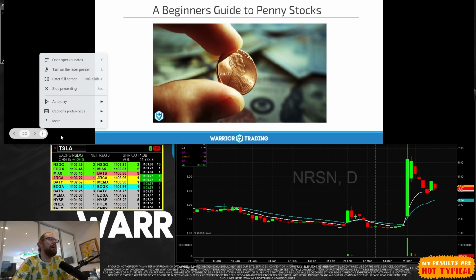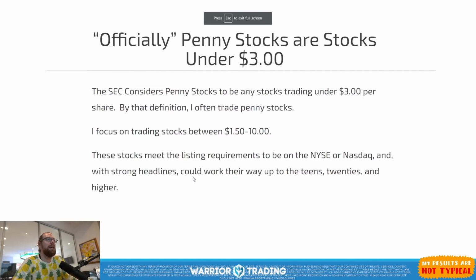A beginner's guide to trading penny stocks. So officially, penny stocks are stocks under $3, according to the SEC. By that definition, I do trade penny stocks a lot.